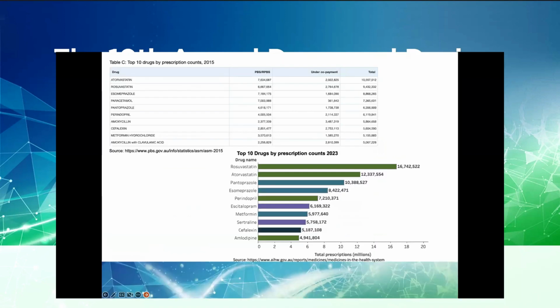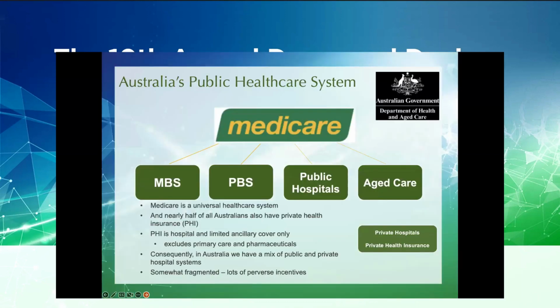And with that theme, I just thought I'd remind people back in 2015, the top 10 drugs by prescription count were basically cardiovascular drugs. You can see on the top left, it's atorvastatin, rosuvastatin, esomeprazole. And lo and behold, when you look at the statistics for 2023, even though the counts have gone up significantly, it's all the same drugs. So the PBS, while it evolves and looks after innovative drugs, and we all complain about things, most of the drugs being used are the staples of trying to improve our cardiovascular and gastric health. But you'll see when we get to the PBAC submissions, it's oncology that dominates. So you'll see there's a recurring thing that we do things the same way.